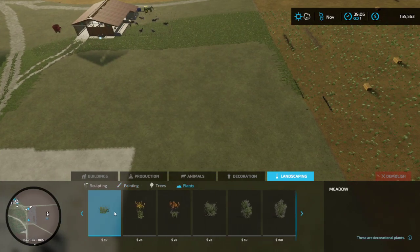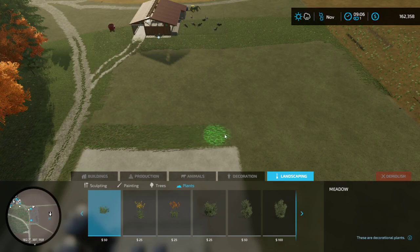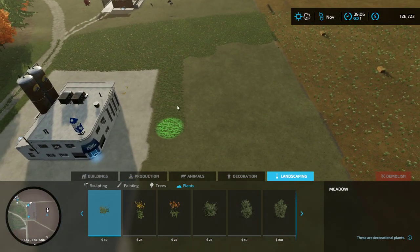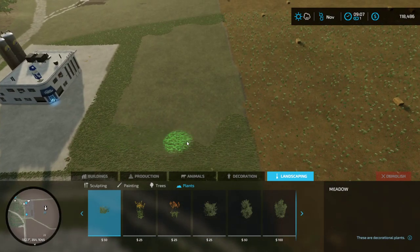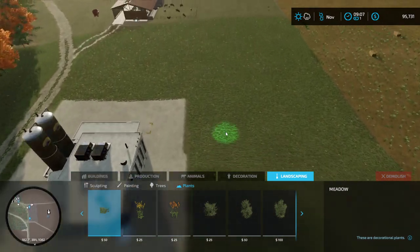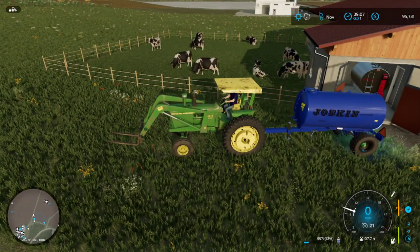Plants, we want this. Maybe let's go with this way. Could, if we wanted to, cut this for hay, but I don't think we need it because we have that huge hay field over there that we're not even using all of. I'm just so not used to having this much space in a farm. Alright, that could probably be tidied up, but looks like a normal person did it. Oh, let's fill this up. Can we? There we go.